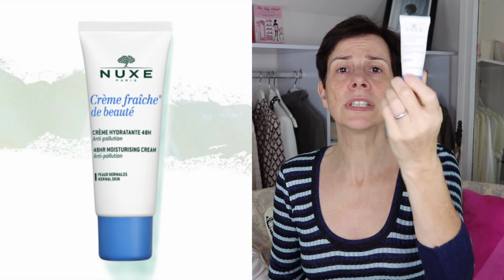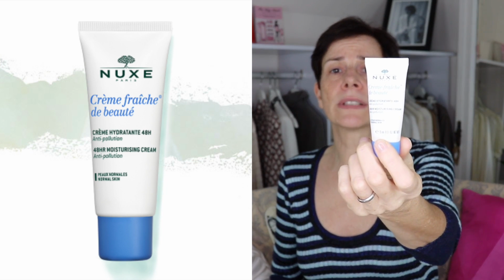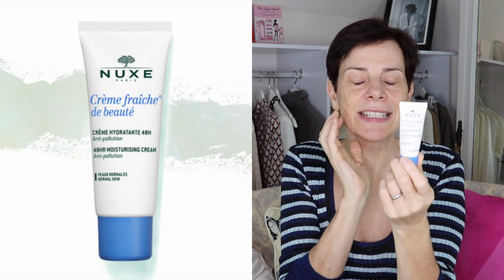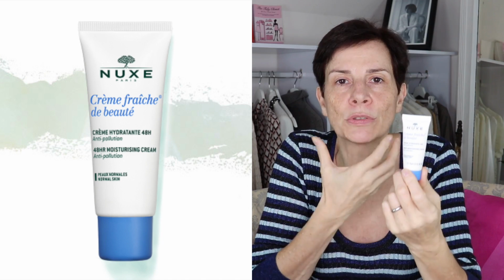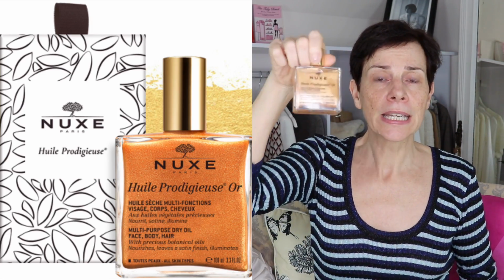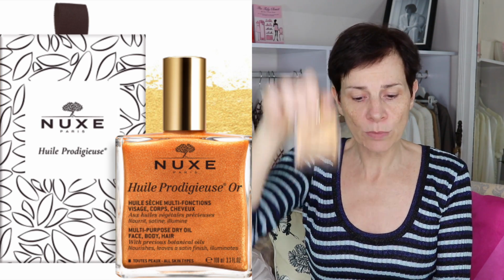It could be Clarins one month, the next L'Oreal, another time a Nivea, and then a Nuxe like this one, always something a little bit different. This is what I use right now. I'm using the Nuxe moisturizer, Crème Fraîche de Beauté. I absolutely love the smell, and it's moisturizing, and almost gives a little zing to the skin, so I really like that. And I have my Nuxe Huile Prodigieuse Or as well, and my BB cream.